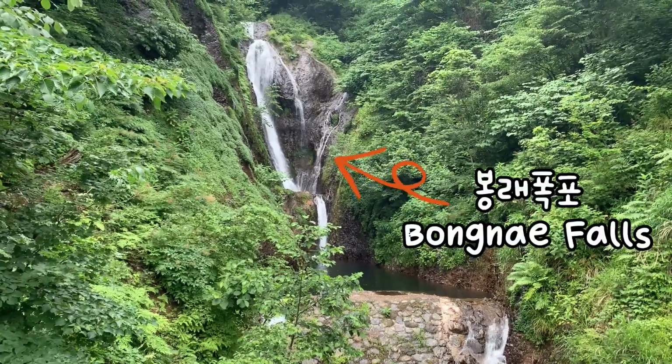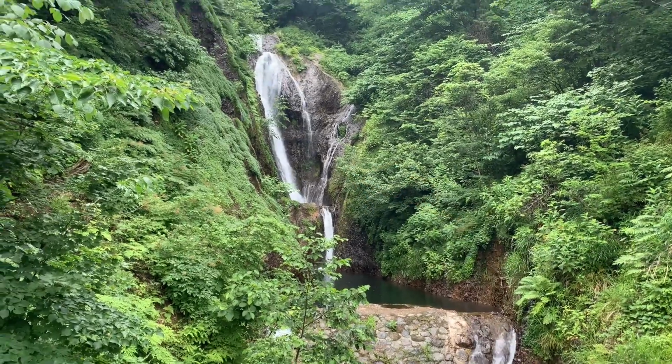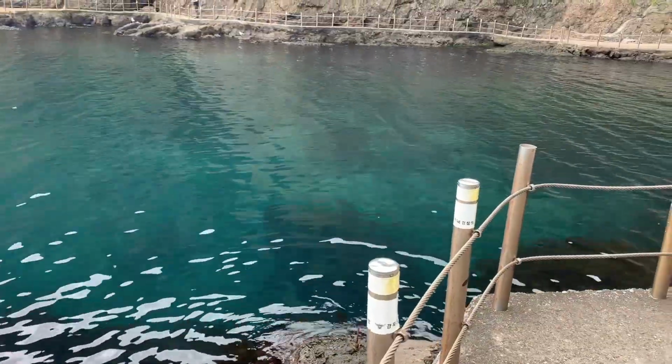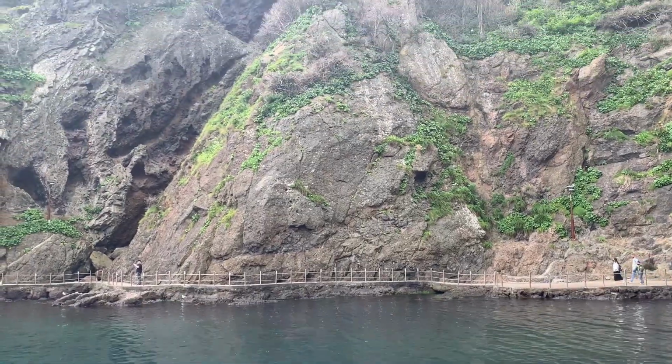So these are just a few of the highlights of the naturescape of Ulleungdo and Dokdo. The journey was really long, but I enjoyed every moment. There's so much more that I could say about these places, but it really doesn't do it justice. It's something that I hope you get to see for yourself one day.